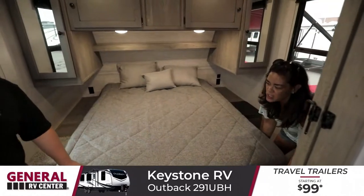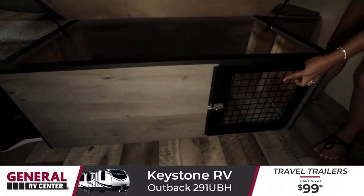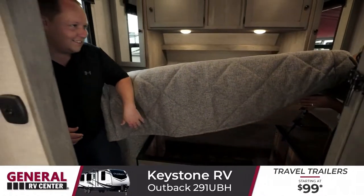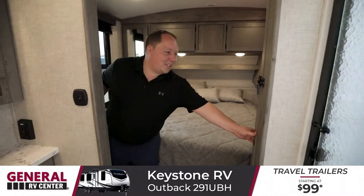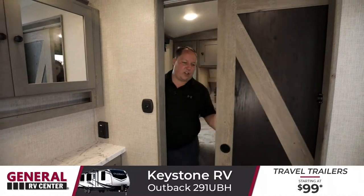And then, we have storage under here, Matt? Oh, wow. We sure do. Oh, and then look, there's a crate. That's where you can put your puppy while you're sleeping. I wouldn't do that to my puppy. Well, she's too big. But check out this door. Nice barn style door right there. I love the look of that.